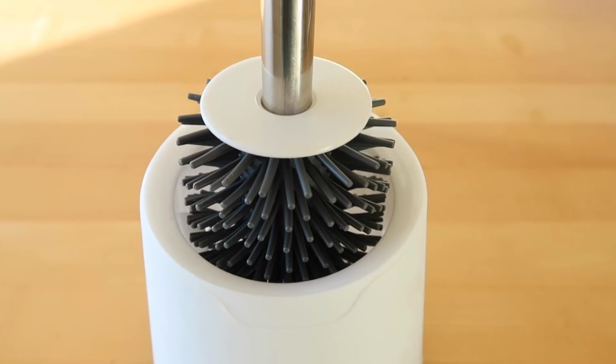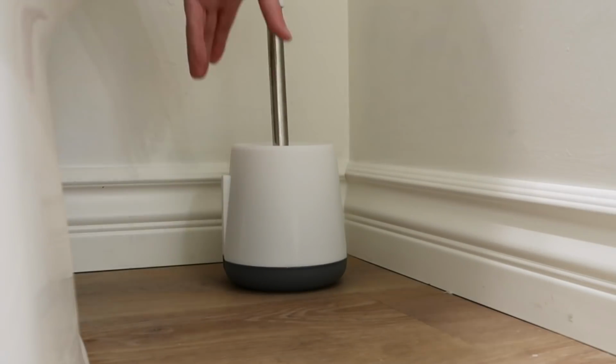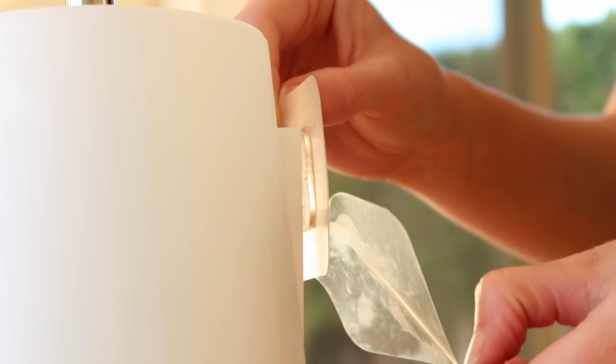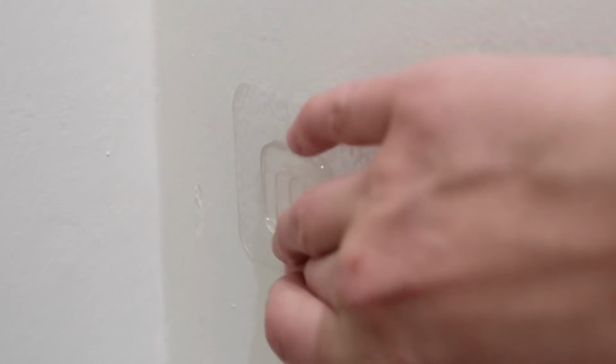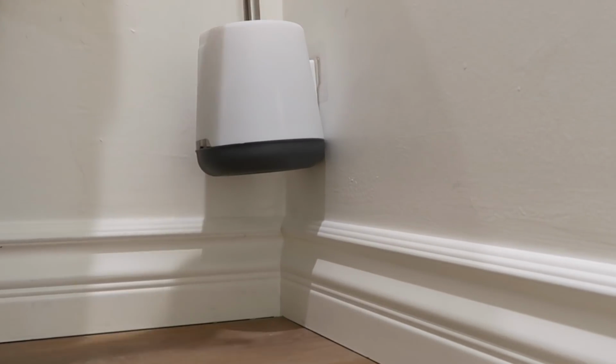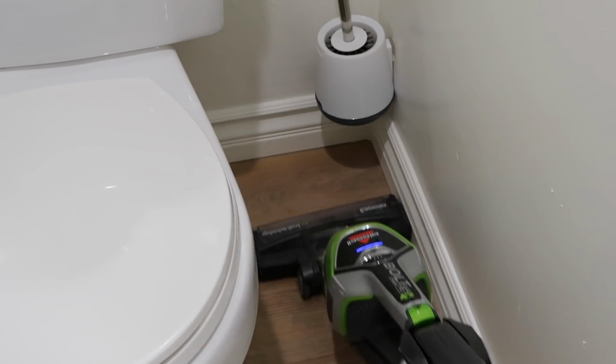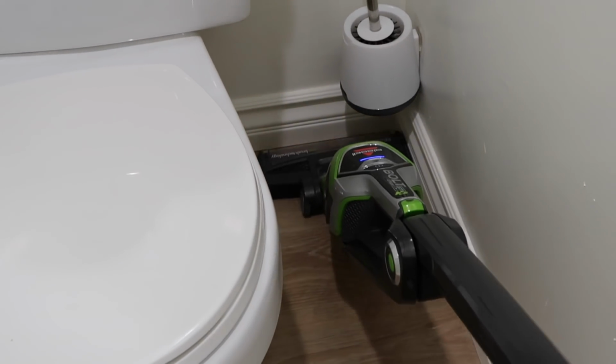It can sit on the floor or you can mount it to the wall, which I love even more. That allows you to clean properly underneath your toilet, get in there with a vacuum or a mop, and that way you don't have to move anything out of the way. So the last thing I want to do is touch the toilet cleaner, and this helps me do that.